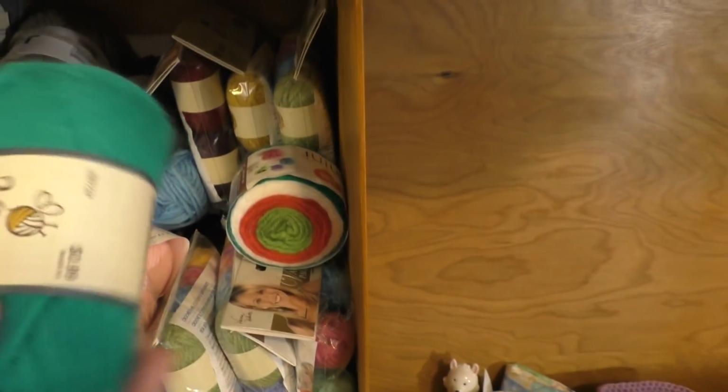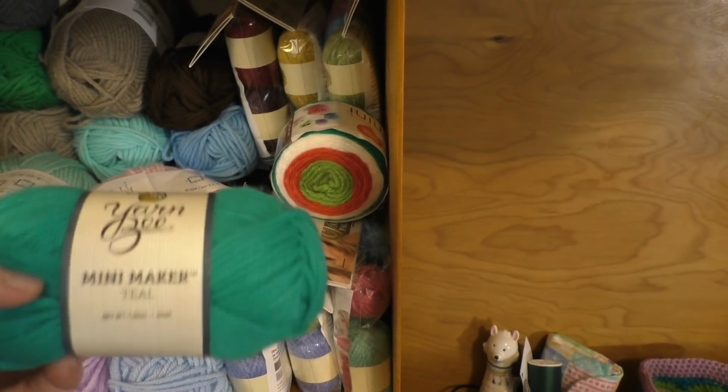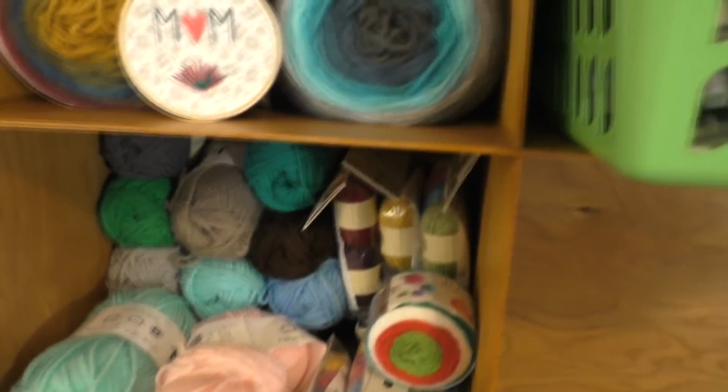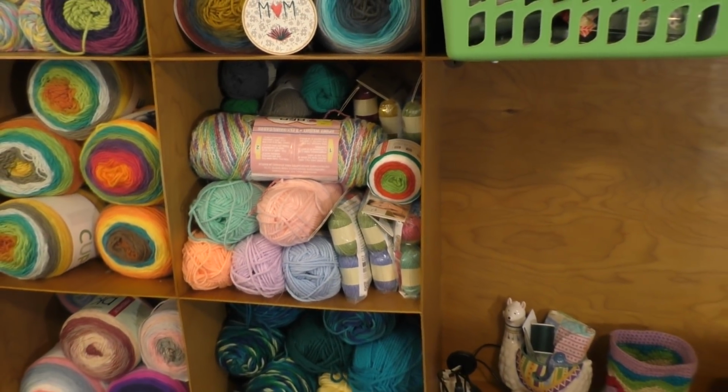Then I had a sweet viewer that did a swap with me last year, and she got a bunch of these mini maker, and they're number 4, but they're just small, like mini skeins, and a whole bunch of these, all different colors. And so I've got those all in that area right there. Okay, put that up there. There's my little mini that I got from Tracy, of Creatively Tracy. Okay, let me come back again.